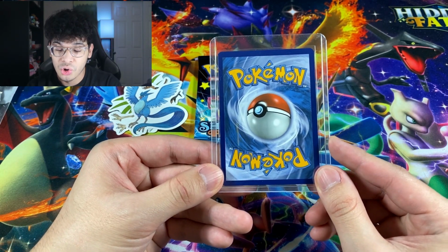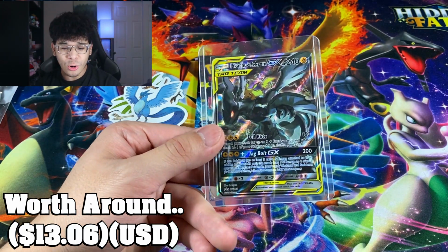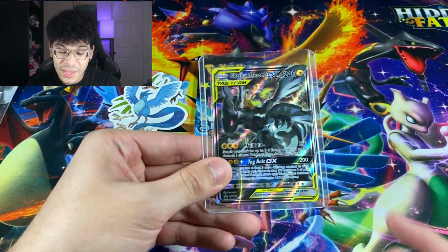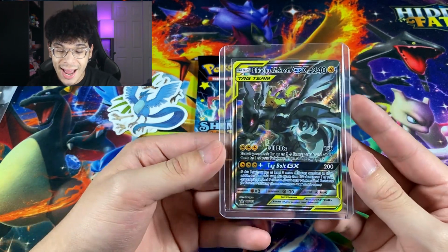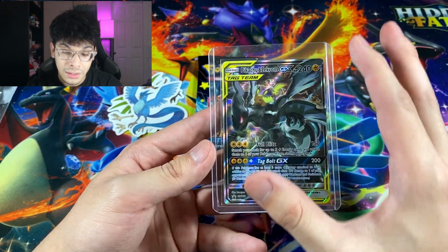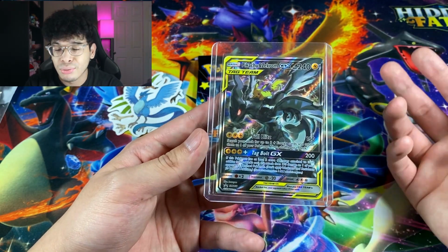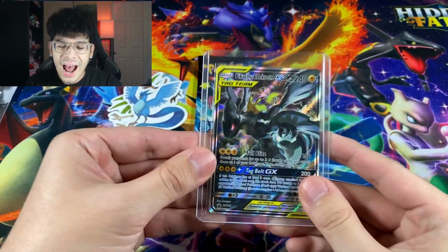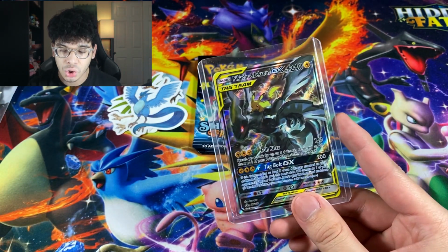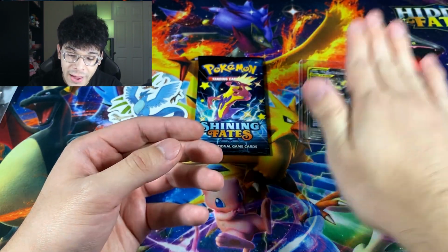3, 2, and boom! We got a Pikachu and Zekrom! Let's go! It's a promo card, but this right here is actually a nice piece, bro. This is a nice piece. I absolutely love Zekrom. Not so much Pikachu, but Pikachu's the mascot, so you can't complain. Pikachu is everywhere. But I believe this card still has playable potential.